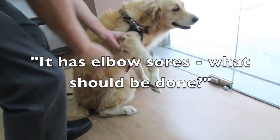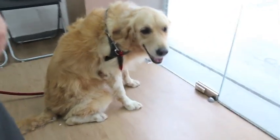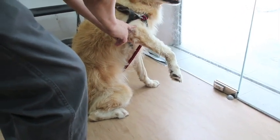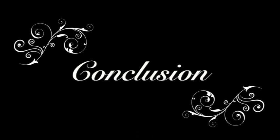It has elbow sores. What should be done? This is common in large breed dogs, from pressure as it lies down. The vet advises cleaning the sores, usage of an e-collar to give the sore time to recover, as well as lying on soft surfaces. In conclusion, this dog is generally healthy.